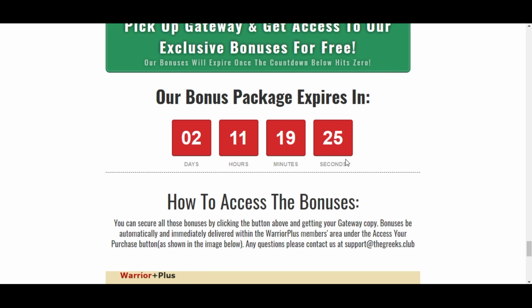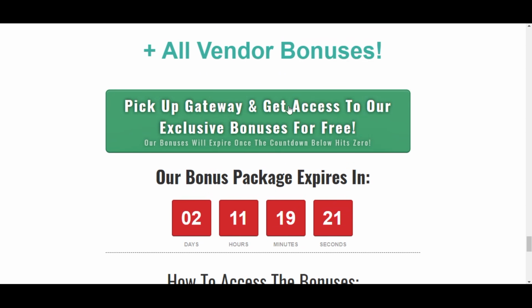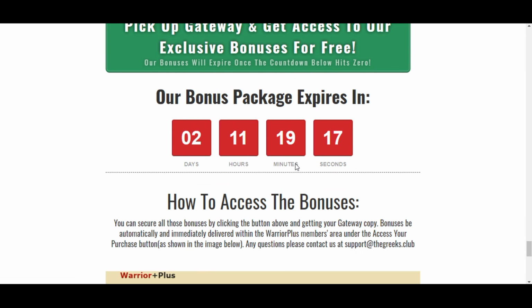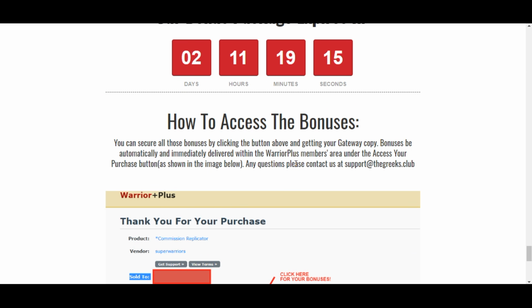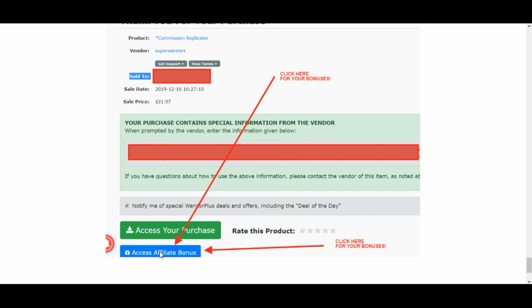As I said earlier, you can claim all our bonuses by clicking on any of these green buttons here and picking up your Gateway copy. All those bonuses will be delivered to you automatically inside your Warrior Plus account, and they will be located under the Access Your Purchase button as shown in this image.